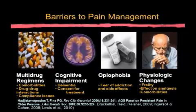So I want to frame some of the barriers to pain management in this population, and many of these apply broadly to older adults. But polypharmacy is a big issue. Many of the older adults have comorbidities that impact the type of treatment that they're able to receive as far as analgesic management. Also, the many medications that they might be receiving can create drug-drug interactions and compliance issues. The average older adult is taking 7 to 12 different medications, and so if we're trying to add analgesics, it complicates that plan even more.